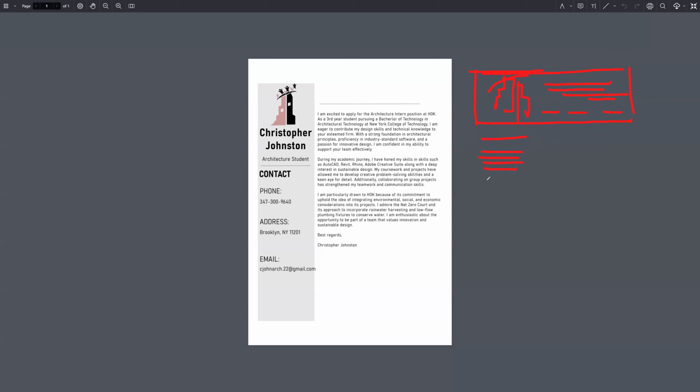Then you have "Dear To Whom It May Concern" or the person's name. Then you have your text, about four paragraphs like this, and then you sign here with your signature, and you're done. It keeps everything very nice and professional, and it's not following a certain format. I think that would be a lot better. Got it, thank you.